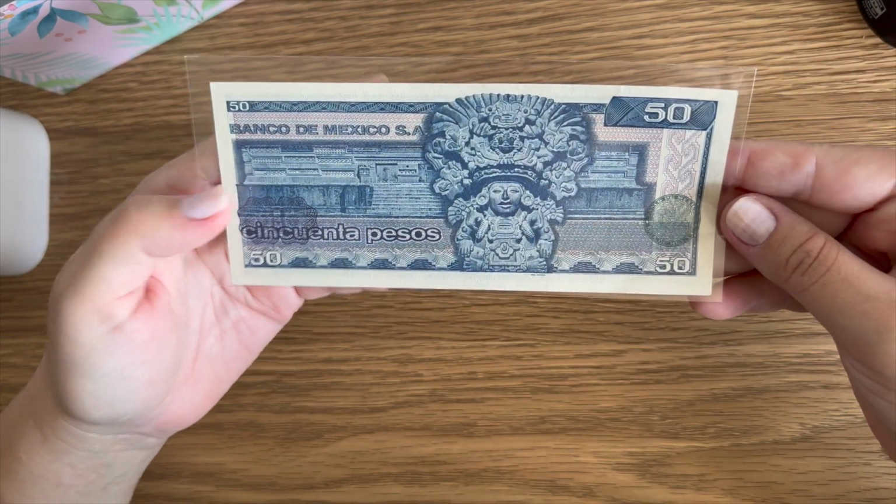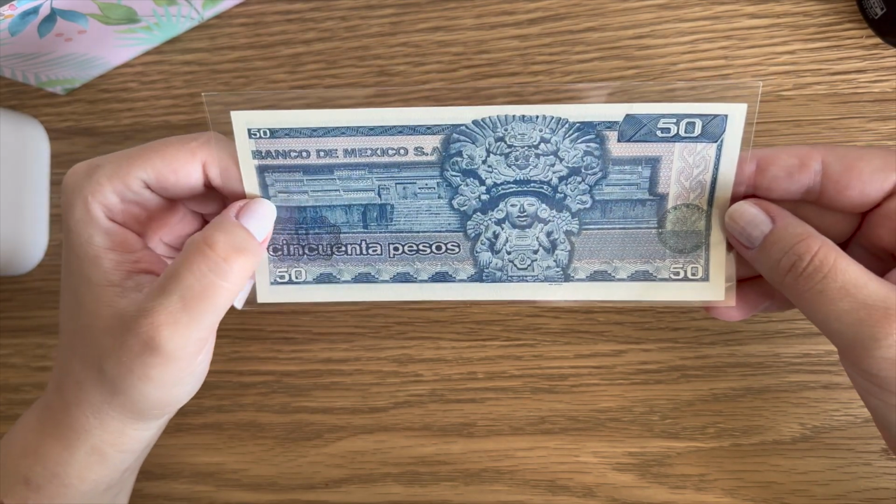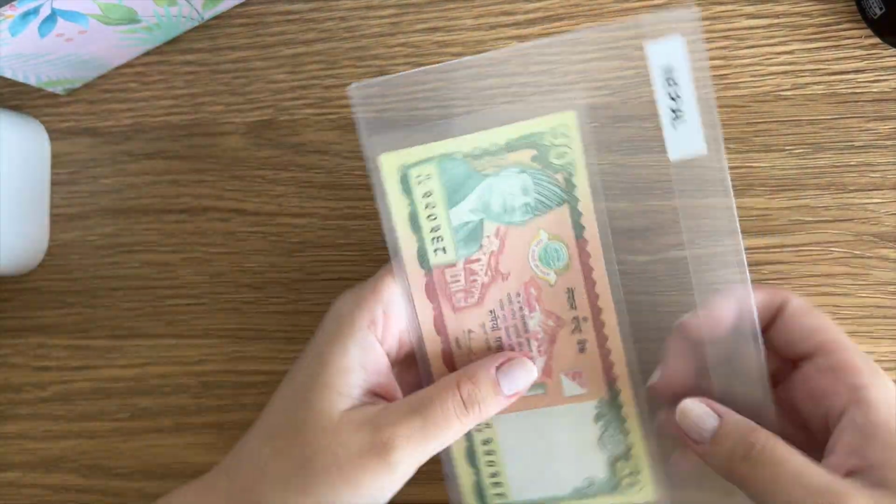Look at this. And the colors are so deep for paper money. I really like that. They've been able to get this really navy blue. Really cool. All right, next up is Nepal.